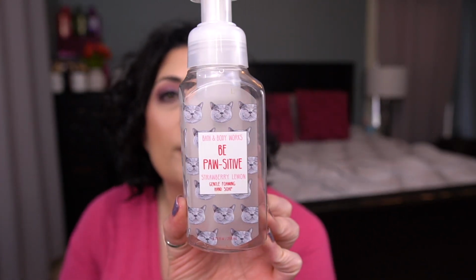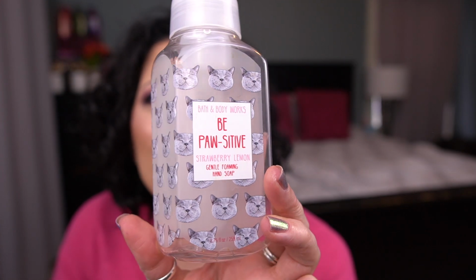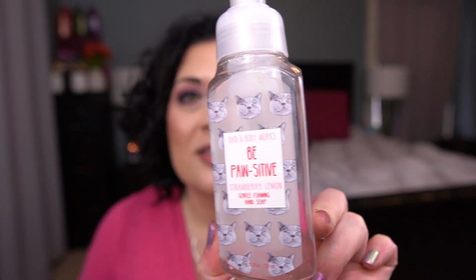I have their gentle foaming hand soap in strawberry lemon. This was part of a seasonal collection, Be Positive. I don't remember when that was, but it's got cats on it. Look at that. I had to buy it. Plus, I love strawberry lemon scents. The scent notes for this are sweet strawberries, sparkling lemon, and crystallized sugar. This smelled lovely. I really did like that one. So it was a bonus that it had cats on it.